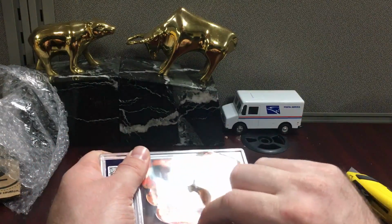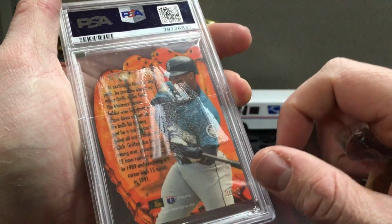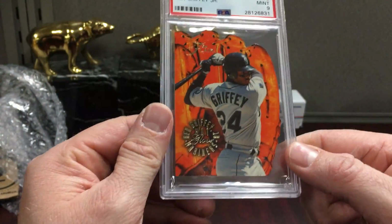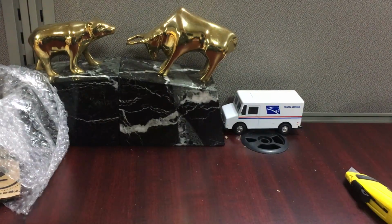Use painter's tape when you're dealing with PSA slabs, because when you use this kind of tape, you leave this filmy residue, and it kind of ruins the slab. So this slab is just mangled. The Hot Gloves 94. Neat card for $10.